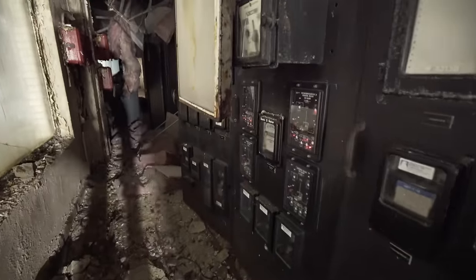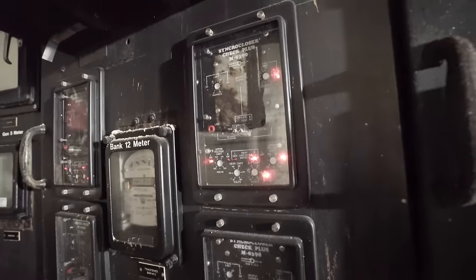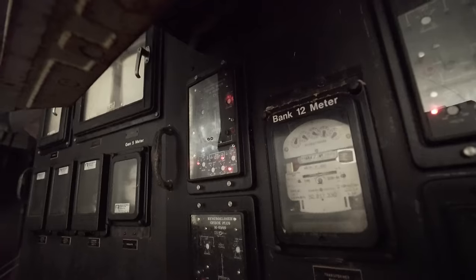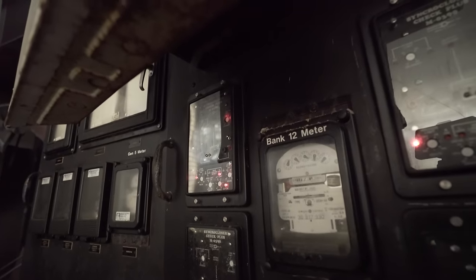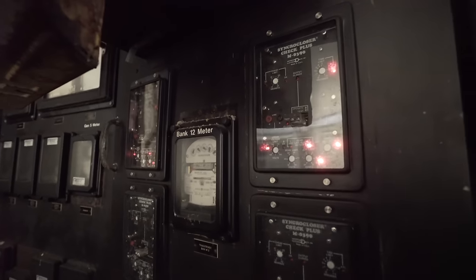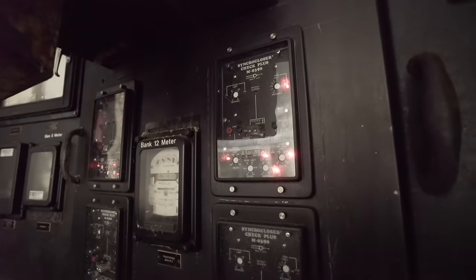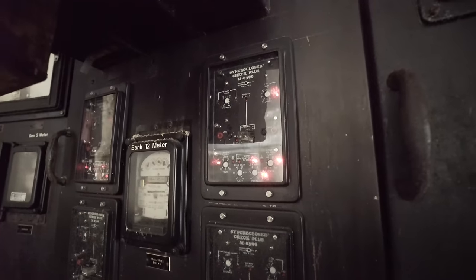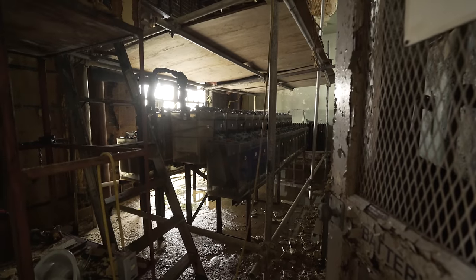Oh, there's more turned on back here. Yeah. It's hot. These are synchro closer check plus. That's what these are labeled as. That's crazy. Here's the battery room.